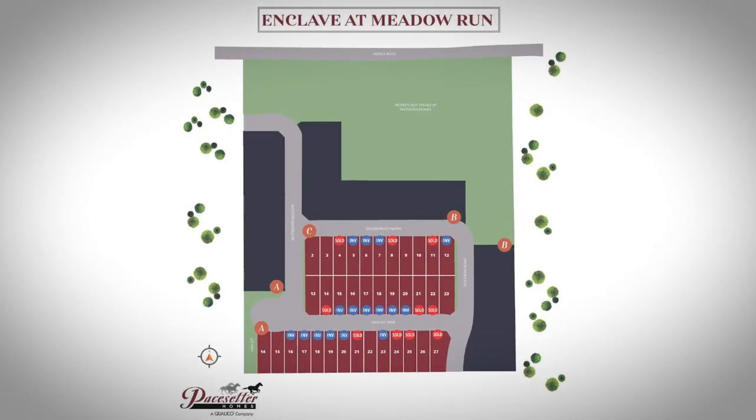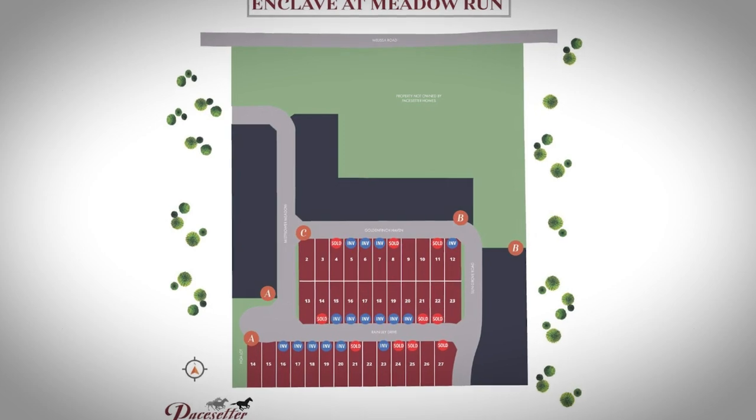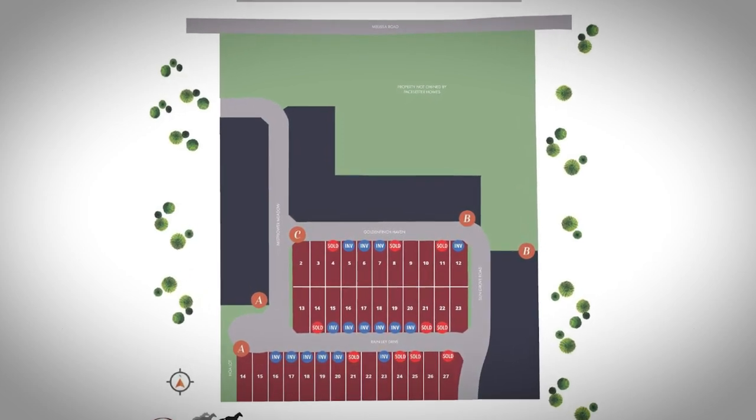Melissa, as a whole, this community is growing. It's got a great HOA amenity center. If you buy on the Enclave side, in this particular style, your HOA dues are gonna be a little bit more expensive because you're getting your front yard, everything that's outside of your fencing, mowed.